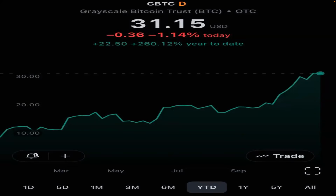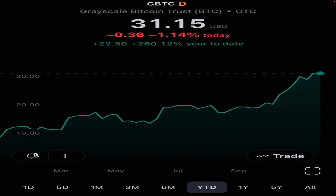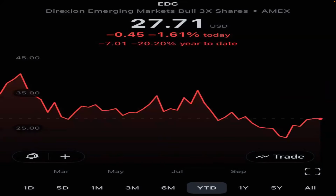And again, Coinbase now has a monopoly globally on crypto thanks to the Department of Justice taking down Binance this last week. GBTC is more of a pure play, up 260%, keeping up with Coinbase almost. So again, just two ways to play that same space. I see that as the single greatest investment in the next 3 to 6 months, and really in the next year to 18 months.